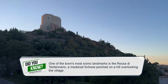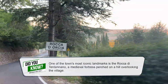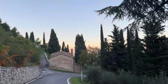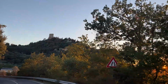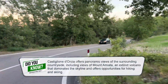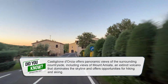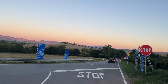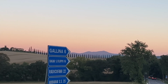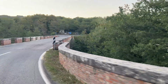Yeah, one of the town's most iconic landmarks is the Rocca di Tentennano. That is a medieval fortress perched on a hill overlooking the village. Very, very unique. Yeah, this whole area is way up on top of a hill, as you can see here. And the lookouts are pretty amazing. Yeah, it offers panoramic views of the surrounding countryside, including the views of Montagnata, that is an extinct volcano of the area. Yeah, so a lot of the classic pictures you see of Tuscany come from this area, like that villa in the background you can see is just a classic picture, right, Alice? Yes, absolutely. I mean, absolutely amazing.